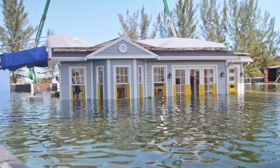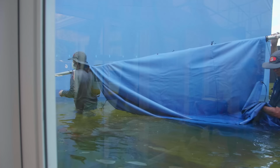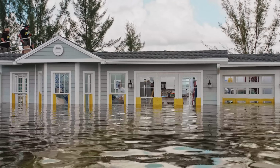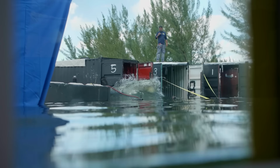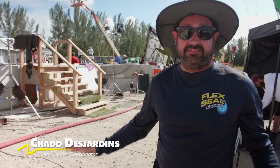All right, here we are the following day. The product performed excellent, just as we expected. Held the water back, no leaks, Phil's in there all day, and the product's amazing. We had this house over 3 feet of water. It held amazingly. Flex Seal flood protection products really works. Very impressive test. And to see it all happen in real time is really amazing.